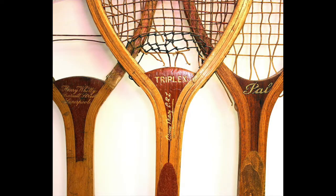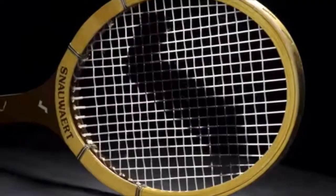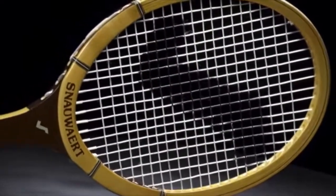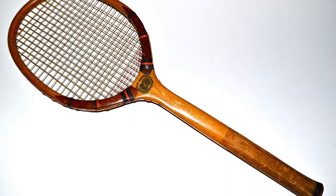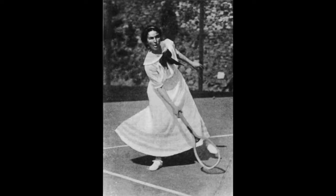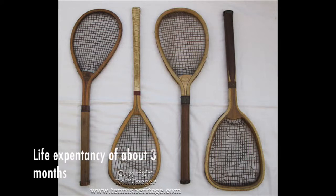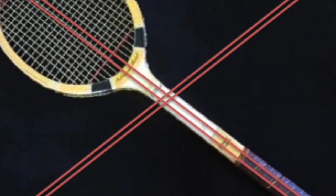To overcome this problem, laminated or coated structures were introduced, adding strength and stiffness. However, racket producers had no other alternative than to add mass in response to a desire for greater stiffness. Thus, a typical wooden racket weighed about half a kilogram. Such stiff and consequently heavy rackets proved unmanageable for many. Additionally, classic wooden rackets had a life expectancy of about 3 months of regular use. Due to these characteristics, wood was a far cry from an ideal racket material.